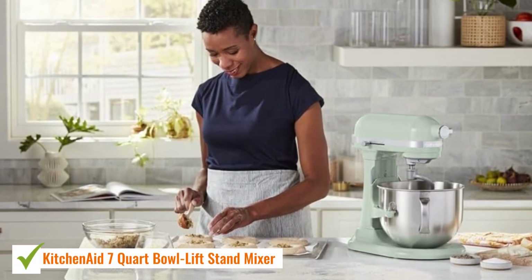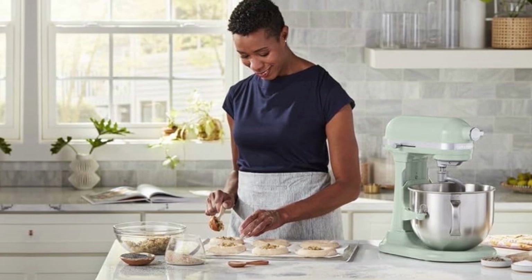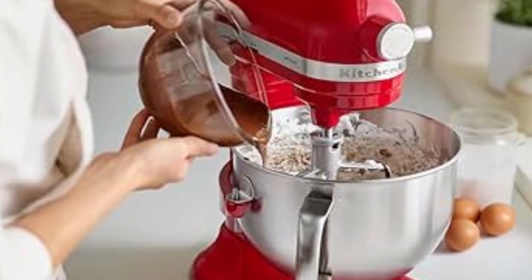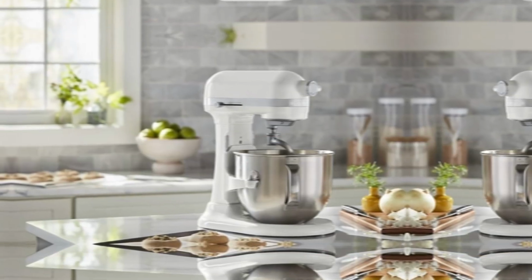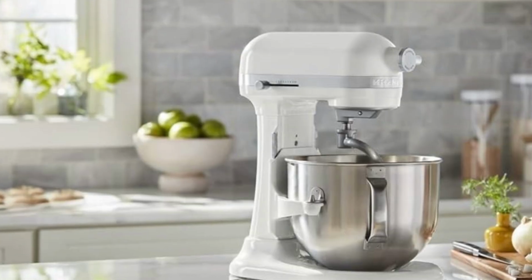Number 3. KitchenAid 7 Quart Bowl Lift Stand Mixer. "I love my KitchenAid," O'Brien says. "I felt like a real grown-up when I got my first one." She's had the same model at home for more than 15 years, and it's an older version of this 7 quart monster. "It's the biggest one I can get," she enthuses.